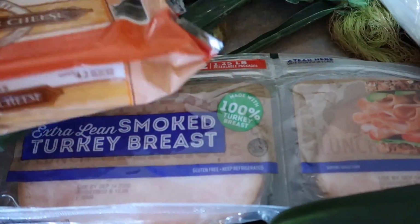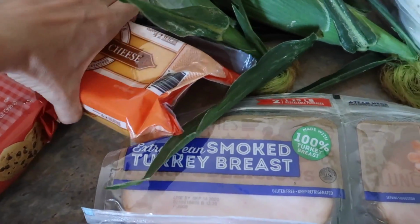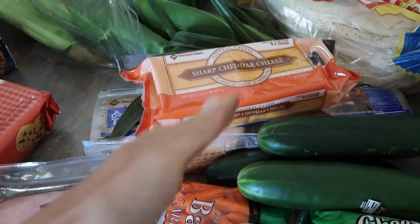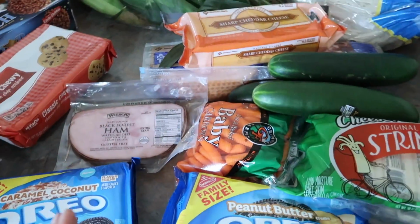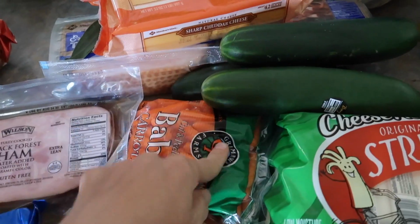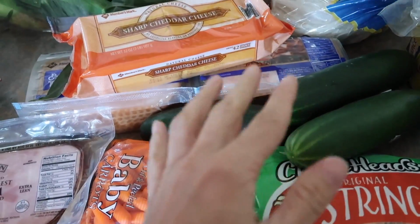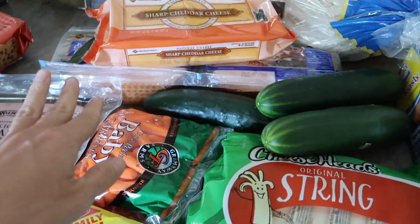Oh, this is like a double pack of the turkey, and we will probably eat all of this on the trail because we're actually going to be biking for 3 full days, and I need to have lunches for the first full day in the car, which is a 10-hour drive. These baby carrots and these cucumbers are going to be cut up for snacks for our picnic lunch in the car the first 10-hour drive day.